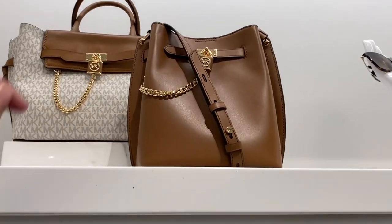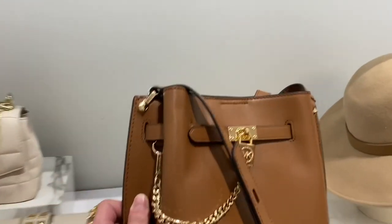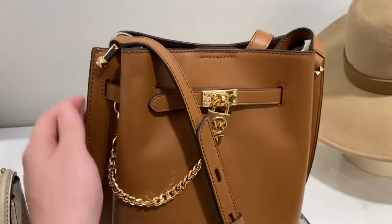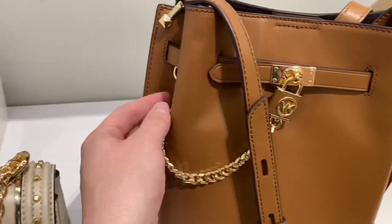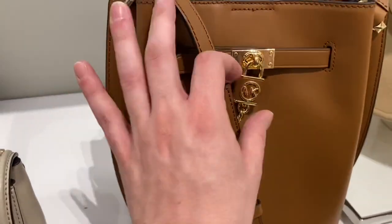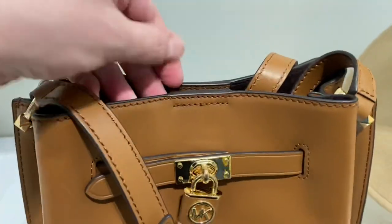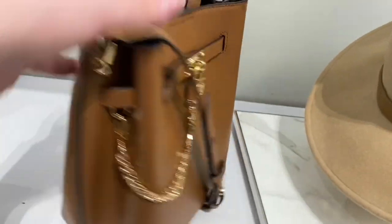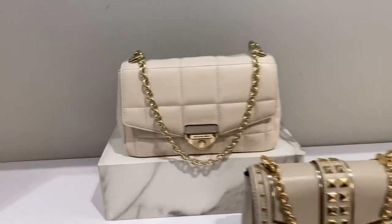And here we got the new, what, the Hamilton Legacy bucket bag crossbody thing? I'm going to say right off the bat, this is a new style, new to the Hamilton line I believe, but I don't like it. I just don't like it. I feel like it really cheapens the Hamilton look or the whole legacy feel that they were going for. It's not something I'm vibing towards currently. My opinion could change, but for now, no.